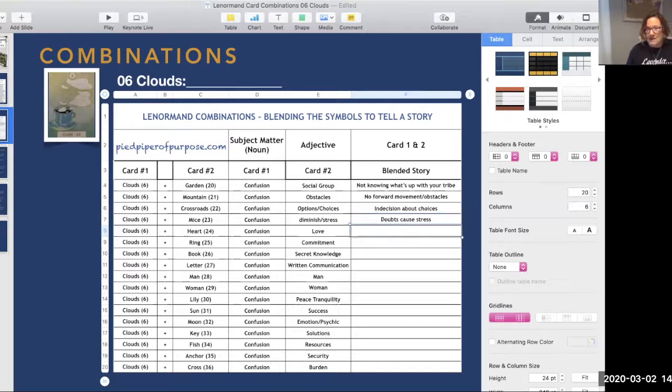So now we have love. So I would say uncertain love. So love, you could be pining over someone. The relationship's not clear. That's not a good place to be. So now we have ring, which is commitment. So you're just not clear on what you want to do with your commitment. So there could be problems with the contract.